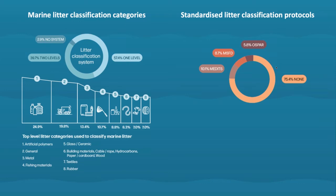Less than 9% used the MSFD master list, and they didn't use it in its entirety. And it's interesting because pretty much all the papers quote the MSFD because marine litter is one of the descriptors to achieve good environmental status by 2020, but very few papers actually used it as a marine litter classification protocol. And the least used one was OSPAR, which is the one that I've used as well for this particular project, and I know it's the one that you use at the JNCC as well.